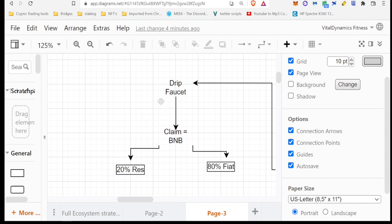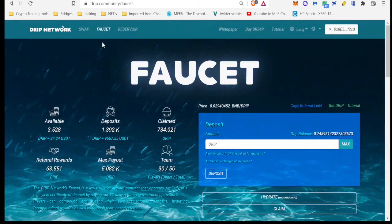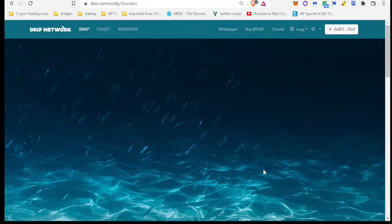And the best way to build that is to get into the faucet, and whenever you claim, whatever your claim strategy is, 6-in-1, 5-in-2, claim or hydrate until max payout, it doesn't matter. Whenever you decide to claim, put 20% into the reservoir and 80% into fiat. So if you're doing a 6-in-1 and you get back $100 in Drip of BNB, because remember, when you claim it out on the faucet, when you swap it out here, you're going to get BNB.